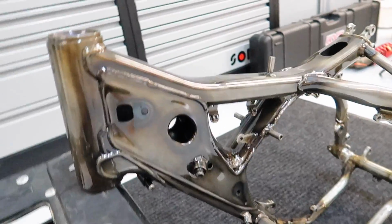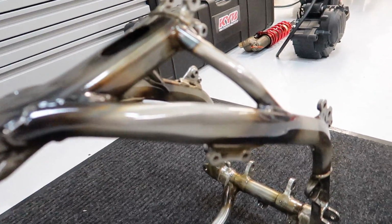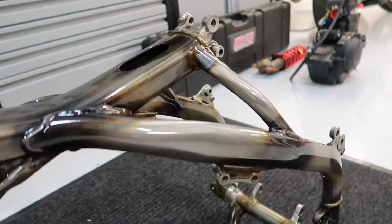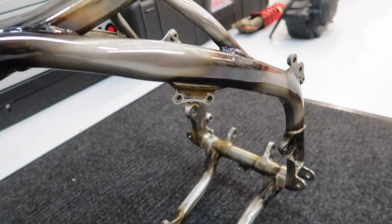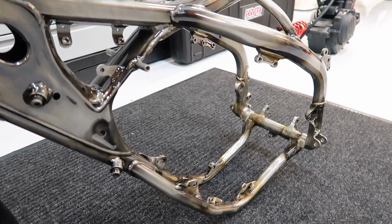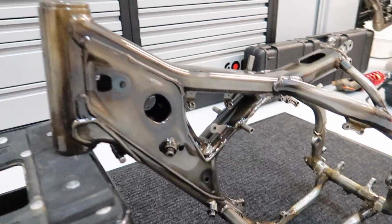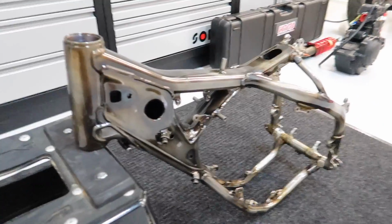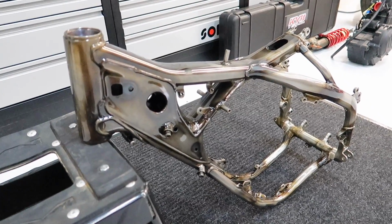Before they clear coat it, they heat all these welds up to give it a little bit more color. Before it's clear coated, these actually don't look as cool. They look a little bit more dull, but after the clear coating process, this is a specific kind of clear coat. It's not just any random clear coat. I'm not exactly sure, it's like industrial something or other. He explained it to me while I was there, but I really don't remember, and he's the expert, so I wouldn't try it anyways. A lot of you guys on Instagram had a ton of questions about this.